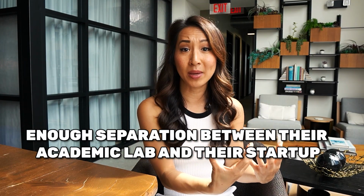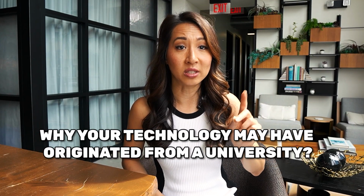One of the most common missteps that university-based founders make is not creating enough separation between their academic lab and their startup. And this can raise red flags for both SBIR reviewers and even your investors. So while your technology may have originated from a university, the perception that your company is just a side project or an academic shell can seriously undermine your credibility. If the university owns too much of the IP, holds significant equity in your company, or even if the founding team is fully employed by the institution with no real separation in time, space, or incentives, reviewers may question whether your startup is truly ready to execute.